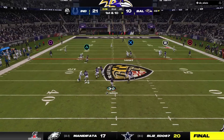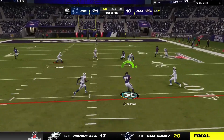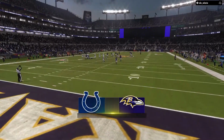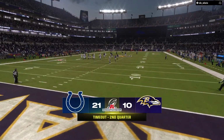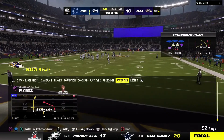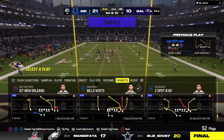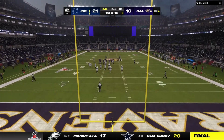Throwing on first down, it's Jackson. He's got his man, it's Andrews. And past the 35, he'll be dropped a yard or 2 shy of the 30. Ravens going to use their 3rd and final timeout. And with halftime on the horizon, they'll be out of timeouts from here forward.